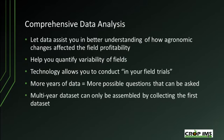So now let's talk about comprehensive data analysis. Why do I spend $8.50 an acre for comprehensive data analysis? Because it lets me better understand how agronomic changes affected the profitability. I told you in one slide I wanted to understand the agronomic impact. Now I'm going to get even tighter into that and look at it, in some cases, in 60-foot grids. I told you I had RTK on everything. I'm really comfortable in the data set that I've got of saying if I applied this product here, I'm really comfortable with tying that yield to it.